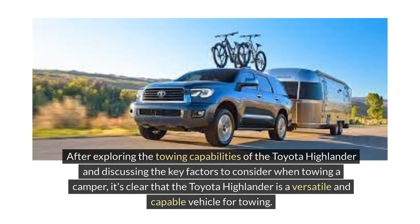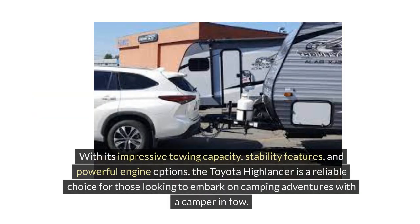After exploring the towing capabilities of the Toyota Highlander and discussing the key factors to consider when towing a camper, it's clear that the Toyota Highlander is a versatile and capable vehicle for towing. With its impressive towing capacity, stability features, and powerful engine options, the Toyota Highlander is a reliable choice for those looking to embark on camping adventures with a camper in tow.